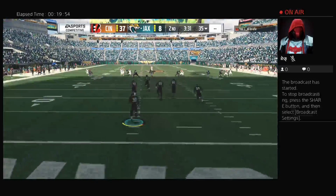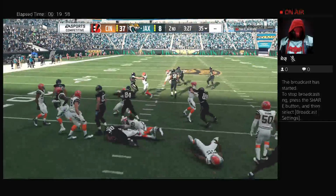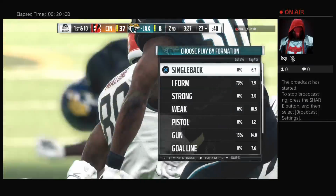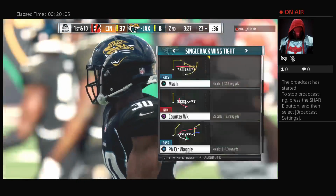This will be taken to the back of the end zone. The Jaguars offense now heads back onto the field. And 2 interceptions thrown here in this first half.